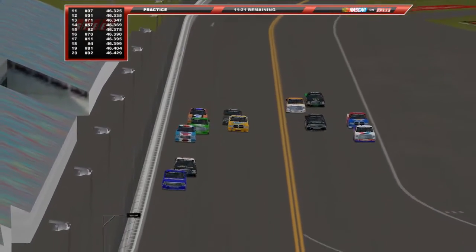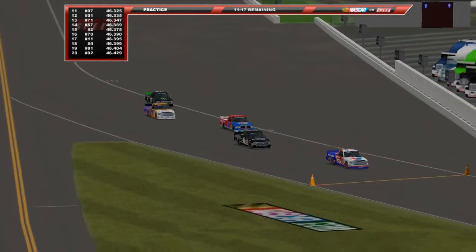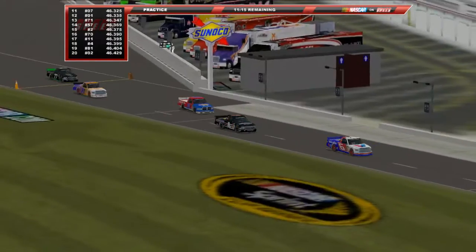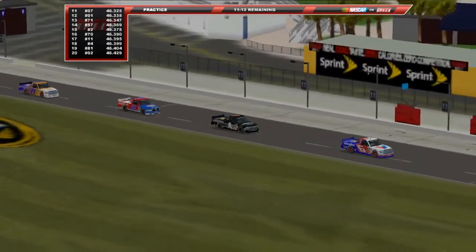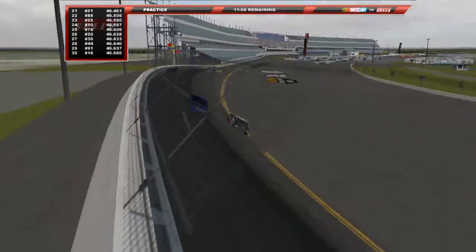Wow, that's a mass migration onto pit road. Brandon Morris, AJ Jones, Jay Jefferson, Derek Hamill, Paul Jackson all pull it on down onto pit road. And they will go. A lot of teams going to work on those cars, trying to get it.